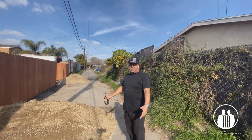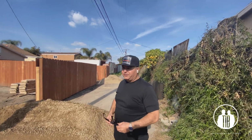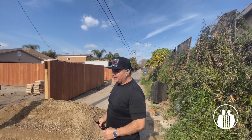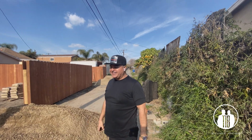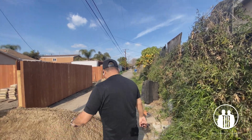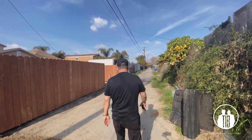Also, if you guys hear some airplane noise in the background, don't mind it. We are over the flight path of LAX. That's one of the benefits of buying in this area, is you get to see the planes landing as they get close to LAX. So let's take a look at the backyard of the other house over here as well.